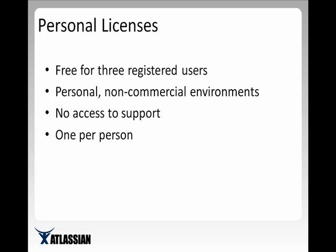We know people, for example, who are using personal JIRA to track tasks against some personal websites. I know of one gentleman who maintains a website for his Boy Scout troop, and so now he's setting up JIRA so that he can track any changes he needs to make to that website, or so people can make requests for change to that website.